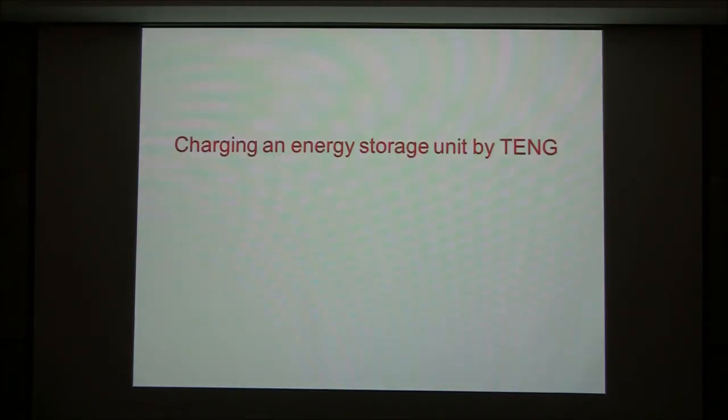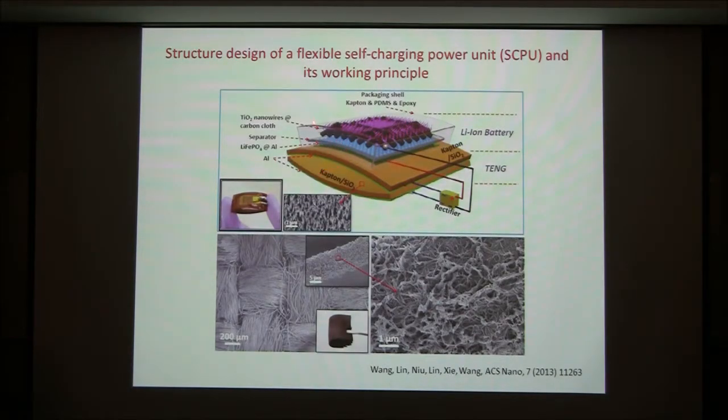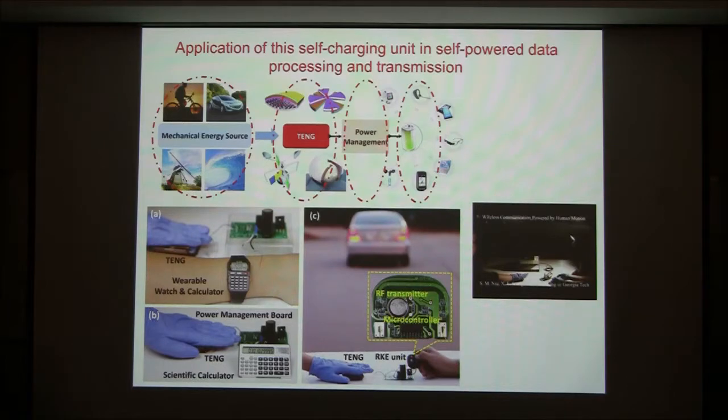We can charge a storage system, not only act as a generator. We can integrate a supercapacitor with our triboelectric nanogenerator to have a self-charging power unit to drive some electronics. We can also integrate a nanogenerator with a lithium battery to build another self-charging power unit. This unit charges the battery by harvesting mechanical energy from the environment.